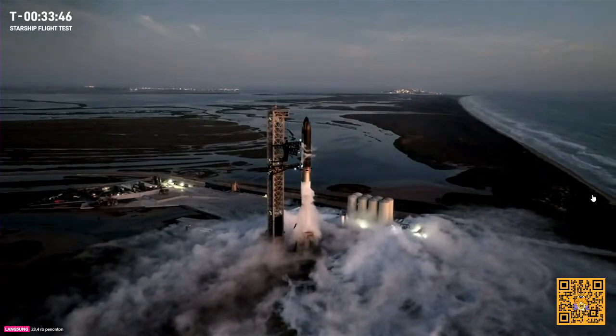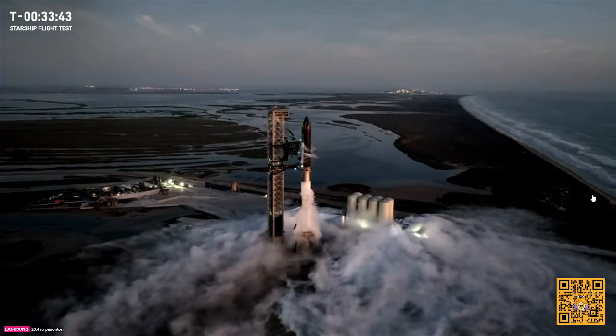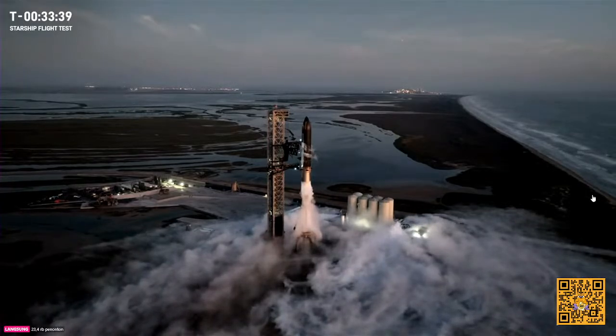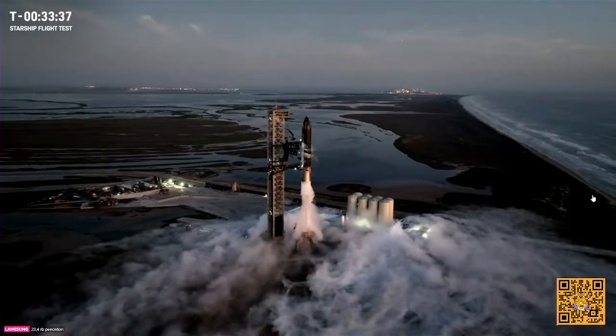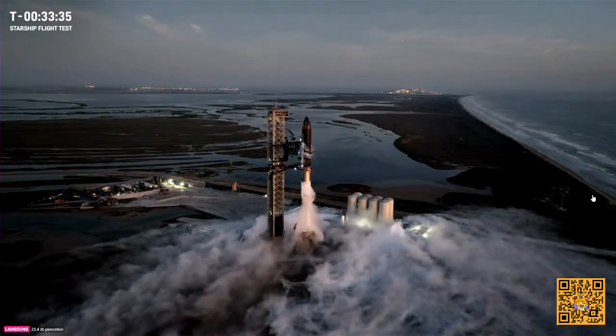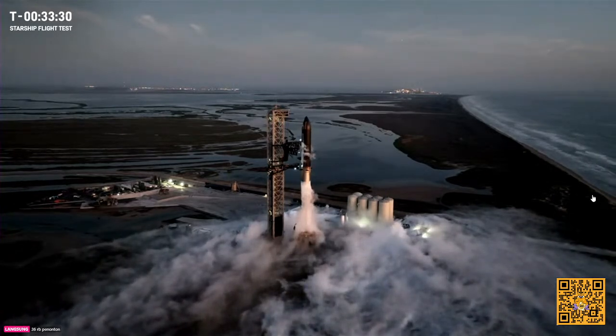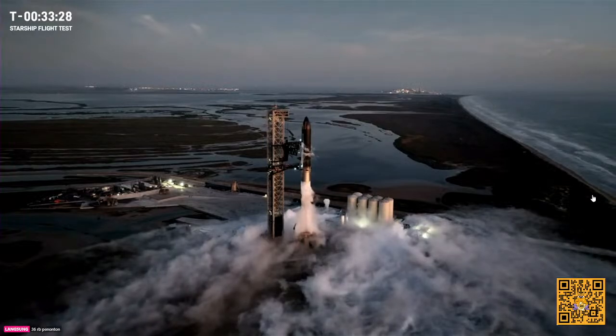Good morning, star people. On your screen is a live view of Starship awaiting its second integrated flight test from Starbase, Texas. If all goes well, our Starship spacecraft and the Super Heavy booster, which we collectively call Starship, will lift off together for the second time in just 33 and a half minutes from now.